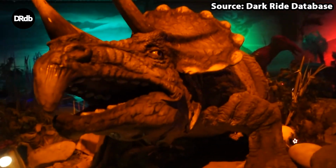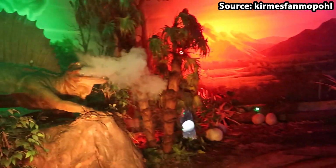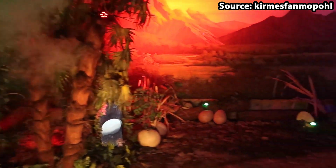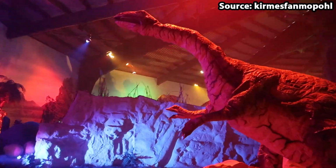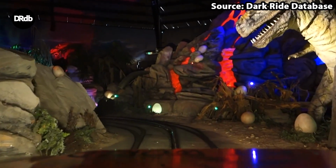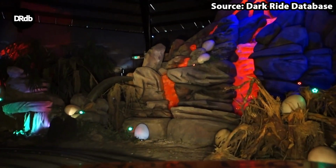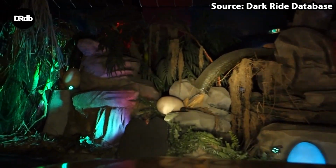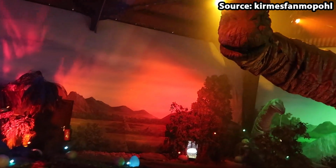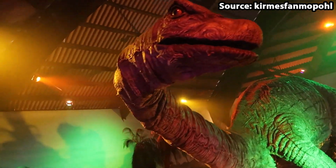However, it does not stop there, as throughout your prehistoric adventure into this world, not only will you discover many dinosaurs and scenes, as well as maybe even a few surprises too, but your car is also equipped with a laser gun, which you will need to use to shoot the targets and try to gain the highest score in your group. The question is, however, do you think you have what it takes to win Dino Attack?